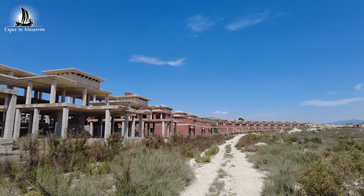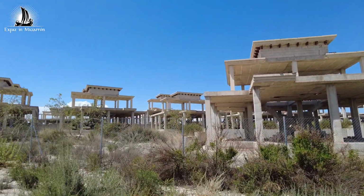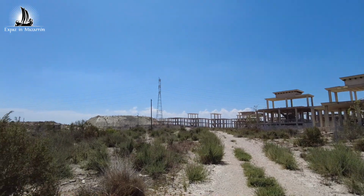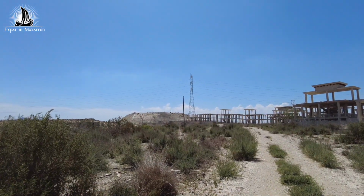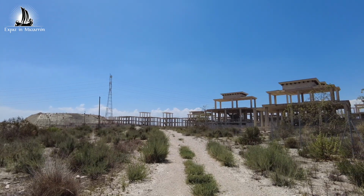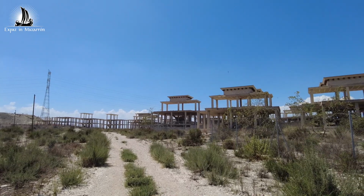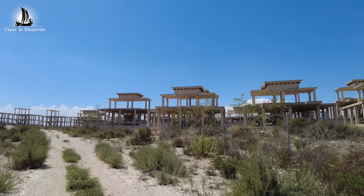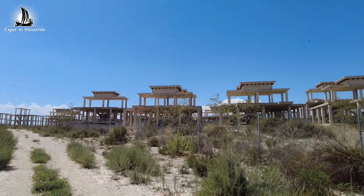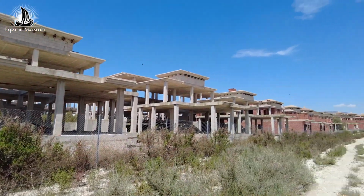So I'm just going to go on down here a bit. A few things have changed. I've noticed just over that way, it looks like they pulled the electric cable up, probably to nick the lead, or copper I should say, in it. And then this fence has been here a few years, but already it's got holes in it. That's the problem, see, if it's not looked after. It didn't take long again.